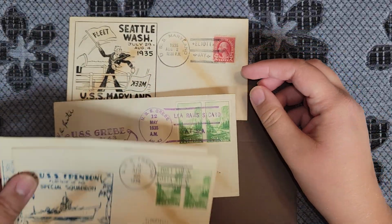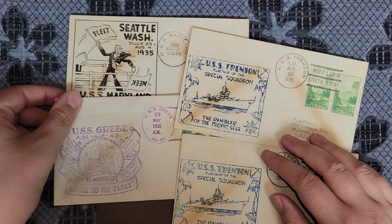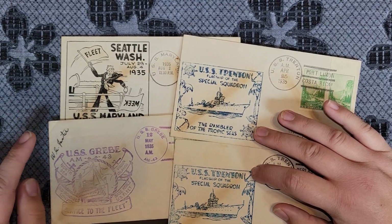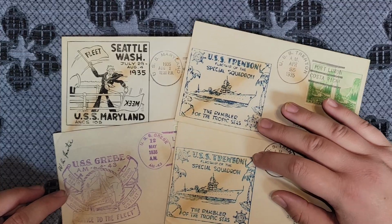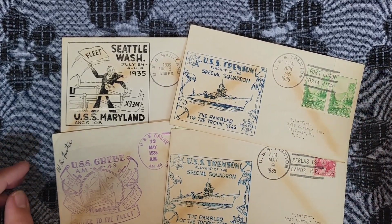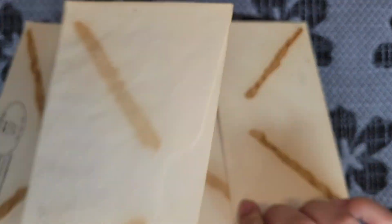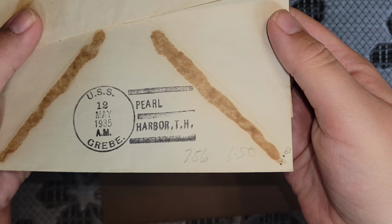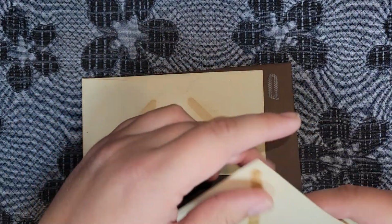These are some commemorative ship related ones. So these 2 are similar, from the USS Trenton. This is the USS Maryland, and this is USS Grebe. They're all from 1935, and they were really cool and similar enough that I decided to put them together. This one actually is stamped from Pearl Harbor from 1935, so that's pretty cool.